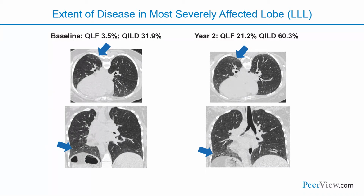So here we see at 24 months, the marked progression of her interstitial lung disease is indicated by the extent of interstitial lung disease, which was 32% in the lower lobe at baseline and is now over 60%. And the amount of fibrosis has increased from 3.5% to 21%.